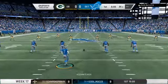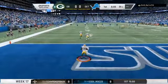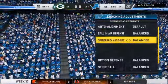Here we go. The final week of the NFL season. Week 17 is underway. That's fielded in the end zone. And no run back here. This will be a touchback, and it comes out to the 25-yard line.